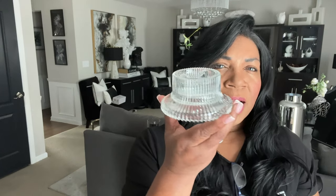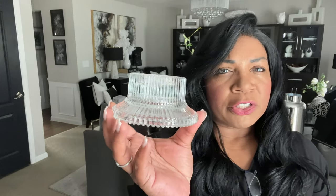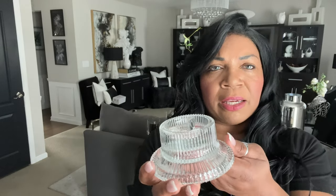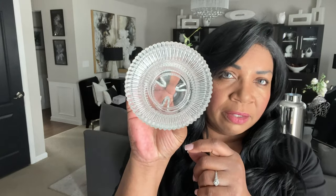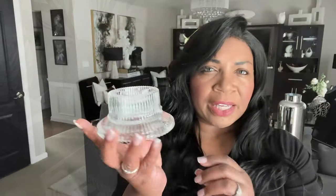You guys know I love ribbed glassware, ribbed candle holders. Anything with a rib detail I think is very modern and very classic to me, very elegant. So when I saw this, I also had to go ahead and pick this up. This could be either a tea light holder like this, or turn it this way, it could be a tapered candle holder like this. And I can also see this styled in my entryway with a tapered candle.